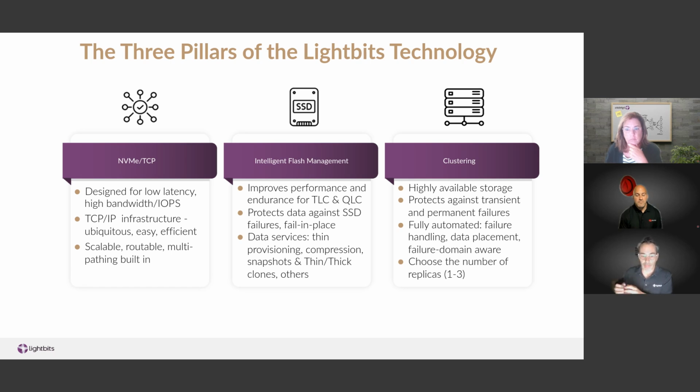Lightbits provides, of course, all kinds of protection layers at the node level or the server level. We have our own erasure coding. So if you lose an SSD device, which happens, everything continues to operate in the same manner on that server. You replace the SSD device, and it automatically gets locked into our cluster and starts being used. Everything in Lightbits is thin provisioned, though we do offer thick clones for some of the needs of our customers. We do provide compression and, of course, snapshot capabilities.